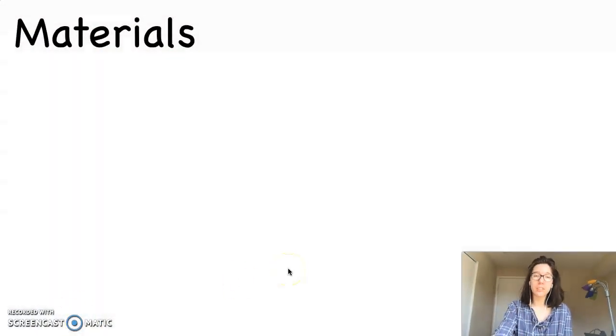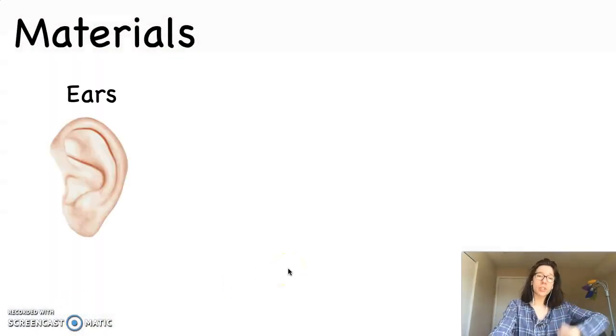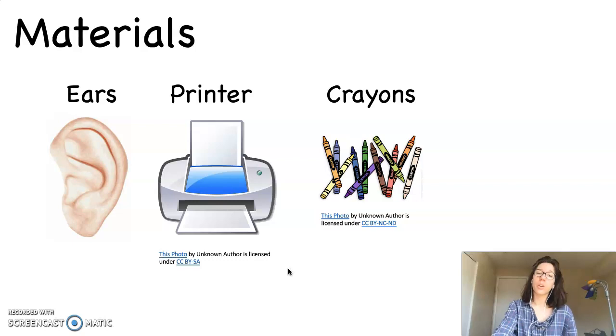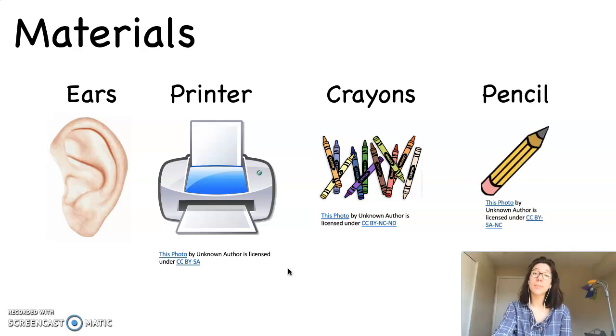So just as a review, the materials you'll need for this lesson are your ears, so you can listen and comprehend with me, a printer if you have not already printed off the article, crayons so you can mark along with me, and a pencil to write some answers. Like I said last time, if you don't have all of those materials, at least follow along with the video and try to answer the questions in your head before I show the answer, okay?